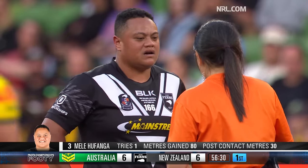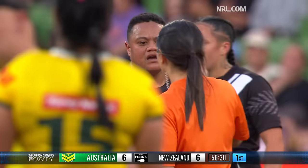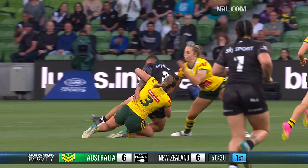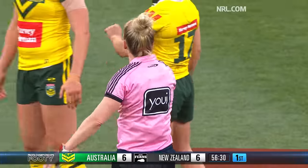Play it. Belinda Sharp getting talked to by Liam Kennedy in the bunker. So even though Mele Hufanga's falling, Kezi Apps is in the wrong? Well, she's falling, but it's direct contact with the head, so she's on report. Hang on, it's a penalty.